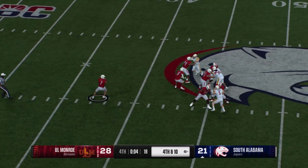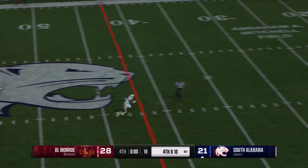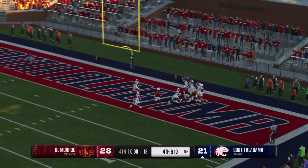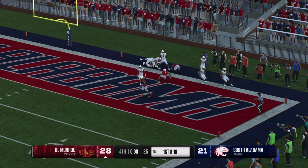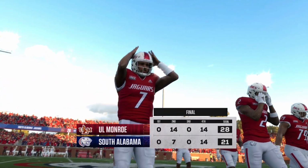On fourth down, they'll pass for it. He's taking a deep shot. And it's incomplete into the end zone, and that's going to do it. That puts a wrap on this one.